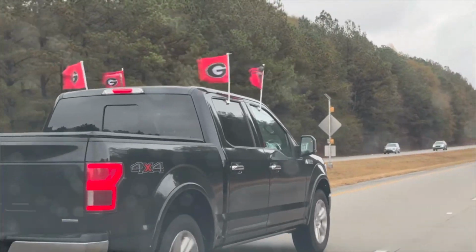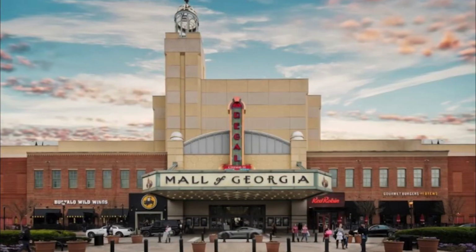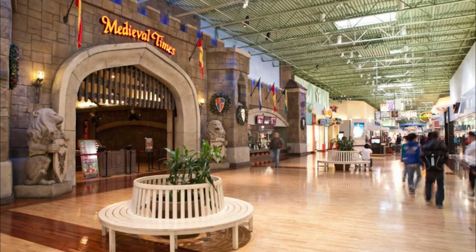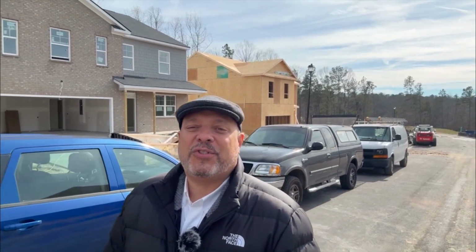Now, if you want to head to Athens, Georgia from Dacula, that's about a 37-minute drive. For large shopping malls, you can get to the Mall of Georgia in 19 minutes or Sugarloaf Mills in 20 minutes. In terms of accessibility, we are just 1.3 miles or 2 minutes to Sugarloaf Parkway and 2.6 miles or 4 minutes to Georgia 316.